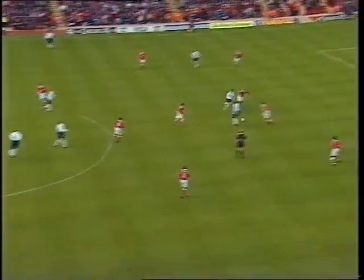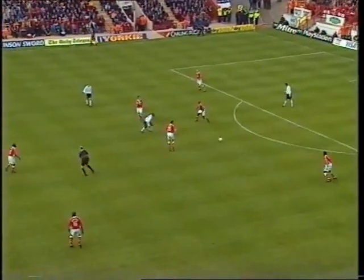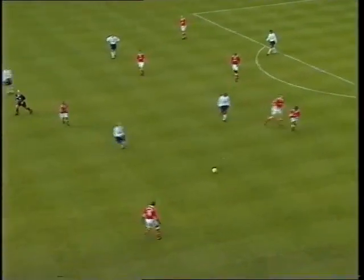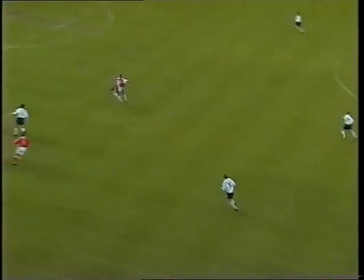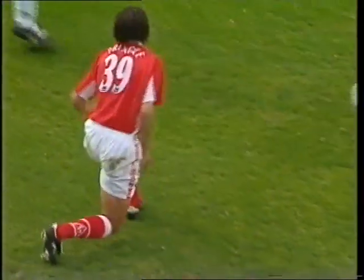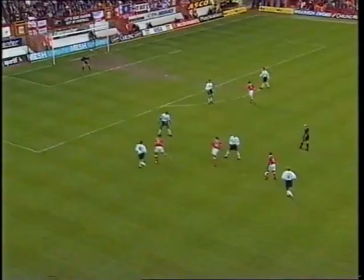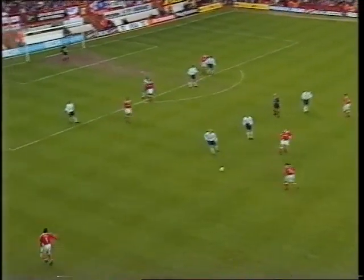No width on this right-hand side for Batty. Oh, lovely dummy instead from Hasselbaink. Rufus was very, very strong because Kewell had a free run on goal. Leeds attack just beginning to function. Pringle, free kick. Radebe the offender. Jones wants to take it quickly. Kinsella wasn't expecting it.